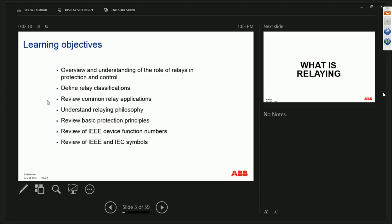Today, what we plan on doing is an overview and understanding of the role of relays in protection and control. These are the points we plan to get across. We'll define relay classifications, review common relay applications, give you a bit of understanding of the relaying philosophy, review basic protection principles, and review the IEEE device function numbers, because the relay world has a shorthand, a way of describing different pieces of protection, and the shorthand is these relay device numbers. We'll talk a bit about them. And then we'll talk a little bit about the IEEE and IEC symbols, because they're somewhat confusing with respect to each other.